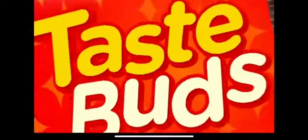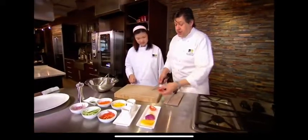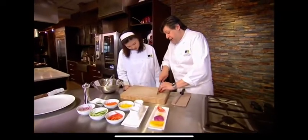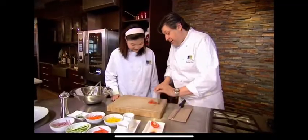Cool. Okay? So what are we making now? We're going to be making our colorful salad for our rainbow trout. Cool. So what we're going to do now is our julienne cut. Julienne is basically a very thin cut. So I have a piece of tomato here that I've taken the seeds out. And what I'm going to do is take my knife and try to get them as thin as possible. That is so thin. Look at that. And that's how I get them nice and thin.